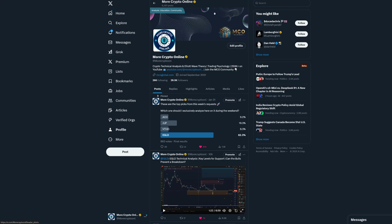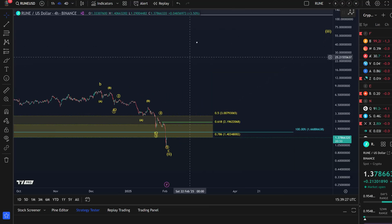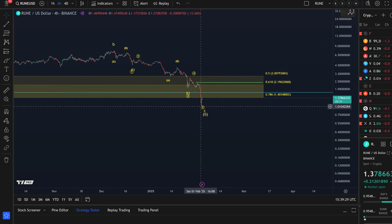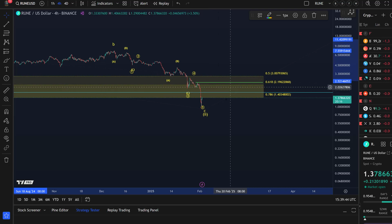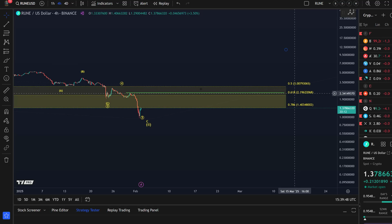Now let's take a look at the RUNE short-term chart. Here it's just about understanding, and this is the wave 2 detail. So obviously it's a full wave count, but without a 5-wave reversal to the upside, there's really nothing bullish we can identify here. We need that break above resistance, a 5-wave move up. Earliest breakout point, I guess, is here the $2.19 level.